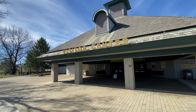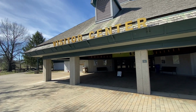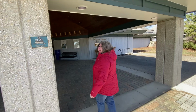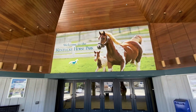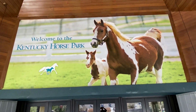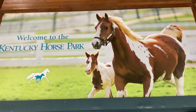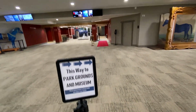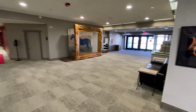Now, finally we're getting to the visitor center. This place is actually really big. Would you agree, Val? Yeah, it's huge. I feel like we've done so much and we haven't even done anything yet. Welcome to the Kentucky Horse Park. This way to the park grounds and museum. I think that's where we're headed first.